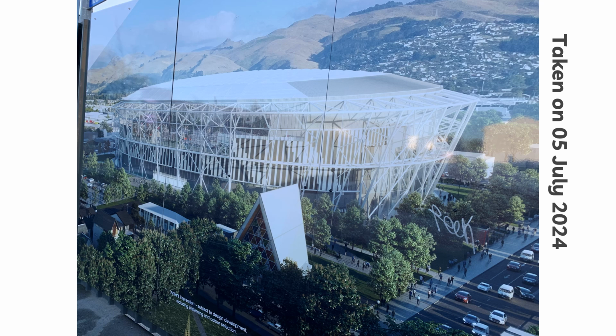This is how this whole stadium will look like once it's completed.